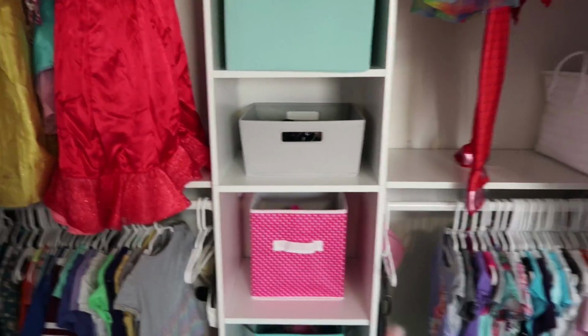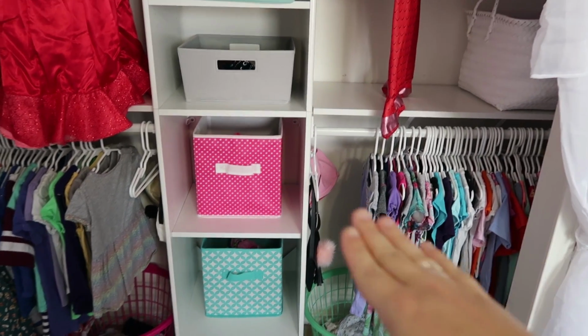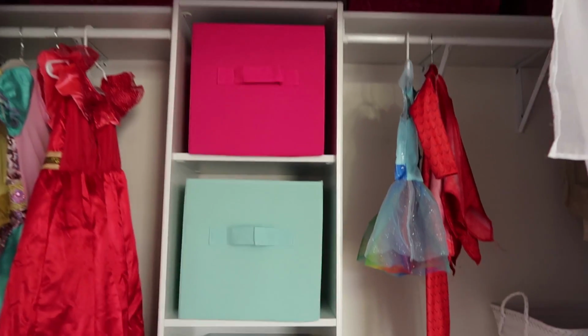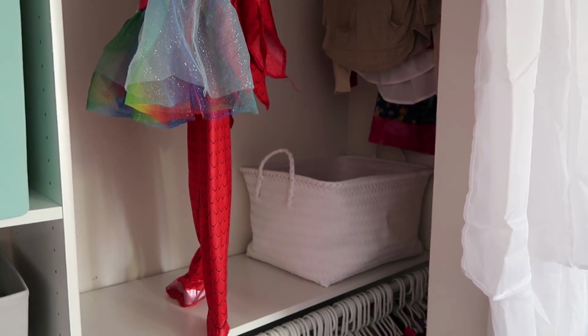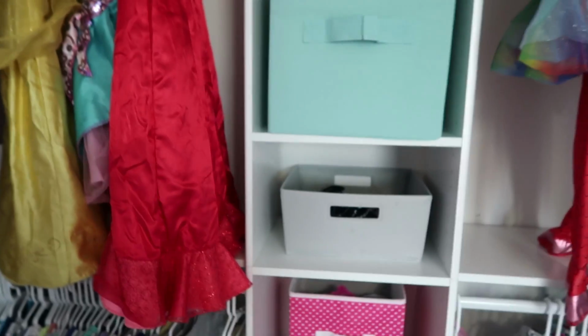So the inside is pretty much the same as the halfway point I showed you, except we added shelves and I added some more storage. Originally I had purchased these big white bins to go on the top, but they are holding extra sheets. That one has sheets. And on the other side, I have the same exact basket, and that one is holding blankets because my girls are no longer wearing nighttime underwear.